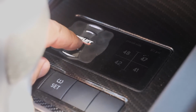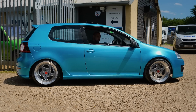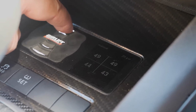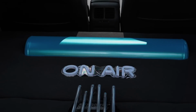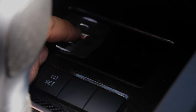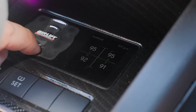You can also do a slightly lower height, so just drop it a little bit. There we go, so that's dropped a little bit. And then if you want to go full height, in case you've got a speed bump or something coming up, or I don't know, a child that you want to drive over, that's the full height there. So it's quite a simple system. The air compressor makes a bit of noise when it's recompressing, but that does go away in a few moments. Let's go back to drive height. In fact, no, we'll go back to show car height, all aired out.